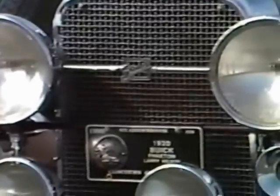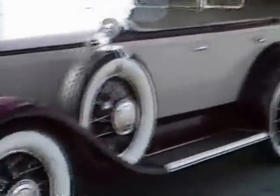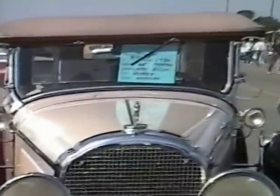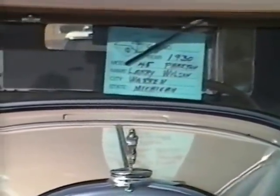Okay, here we have a lot earlier Buick. It looks like a 1930. Beautiful Phaeton model, four-door convertible. The side-mounted tires. These cars are really something. I love that two-tone treatment, and the grille is just absolutely enormous. Here you can see the hood ornament, which was sort of a flying lady treatment.